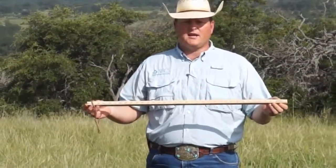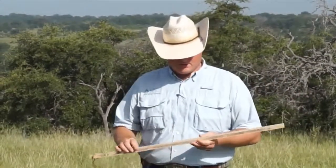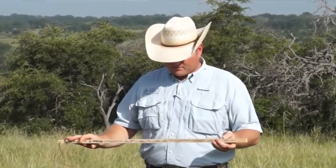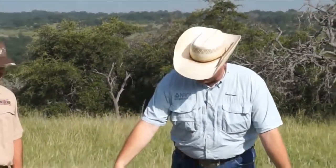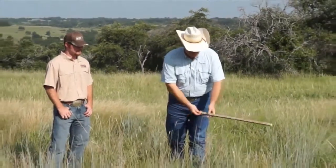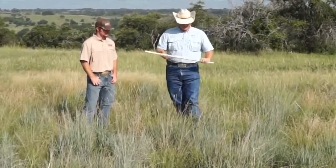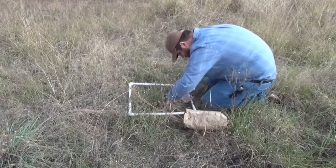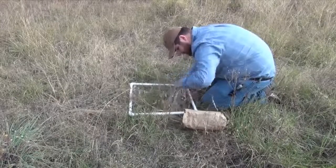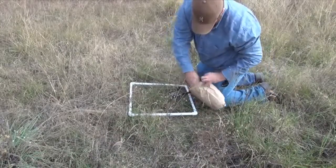It could be a yardstick. It could be anything you have around the house. This one typically has a lot of calculations on it that'll help you make some of those decisions. But what we're going to use it for today is actually determining that supply. So if you were to take this and lay it down and make a square, that's 1 square yard, right? Okay. If you take a square yard of forage, we want total forage to determine our supply, clip it all the way to the ground and bag it.